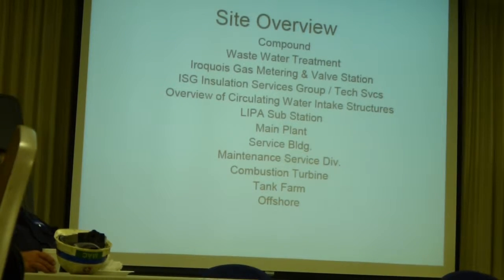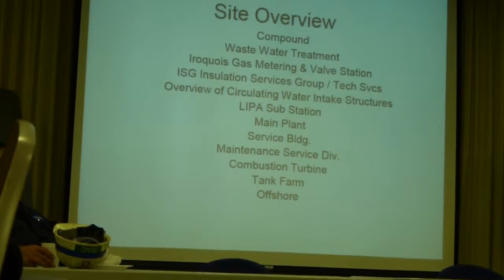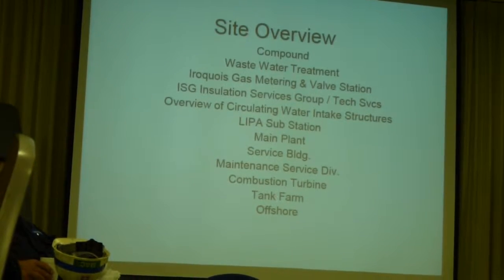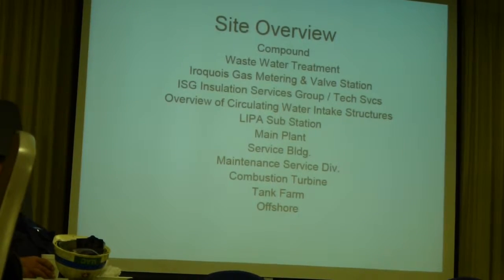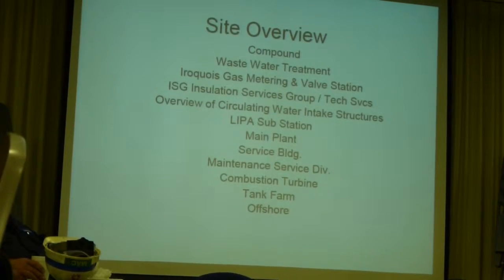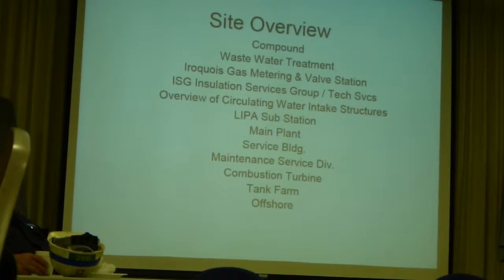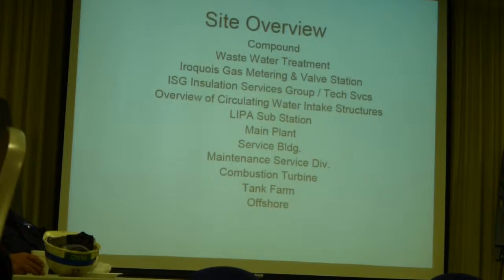Some of the different areas that we have here is our MSD compound, which is basically a warehouse right out by the front gate when you first come in. We have our wastewater treatment facility. The Iroquois gas pipeline comes into the station. That touches in off the beach from where our discharge channel is, follows that road all the way into the station, and you drove by it, it was on your left as you drove in. We have a couple of outer buildings where we have our installation services people, our tech services people. We're going to do an overview of the water intake structure, which is out on the intake side. Light and substation, plant service building, and a couple other areas.